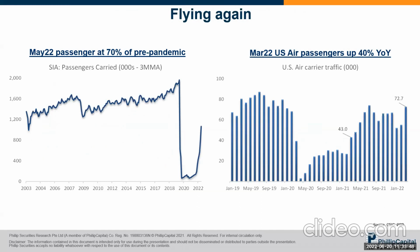If you look on the right, this is up to only March. The US airline passengers is up 40%. I think you can expect even stronger as they hit the summer months. But up to March, you can also see in the US that the passenger traffic is really robust, and this year on year is up 40%.